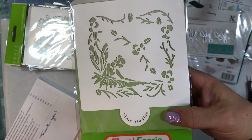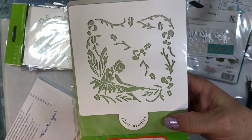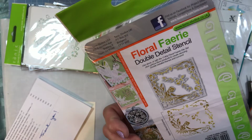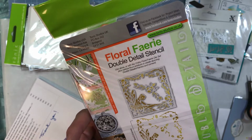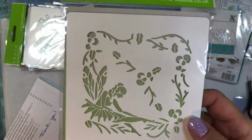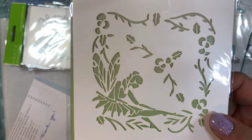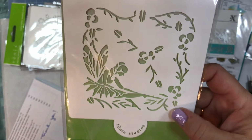It's called Floral Fairy, and it's by Tonic Studios. It looks like it's supposed to go with a die set, but I don't have the die. It's supposed to accompany the die. But that's all right, because I think it's a really nice stencil, and I think I can make some really pretty cards with this. I could use chroma glaze, or glitter glaze, a lot of different mediums with this stencil.